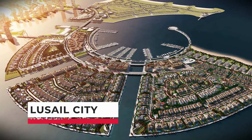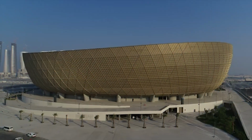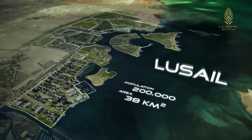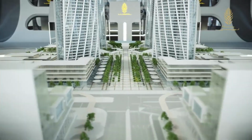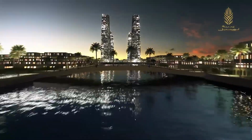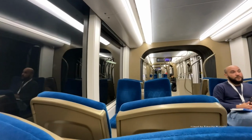Number 4. Lusail City. In 2022, the FIFA World Cup was held in Qatar. For this occasion the country made huge investments, from stadiums to the expansion of the metro network, to a new city called Lusail City. Although most of the city has been completed, including a new hotel, there are still a few parts to go, including a tram network that is currently only operating on a limited basis.